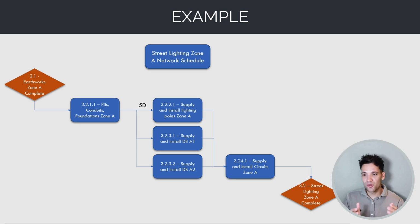We then can also supply and install the distribution boards. And once these are done, once we've installed the poles and the distribution boards, we can start installing and terminating our cabling. And at the completion of this, we've got our street lighting in zone A complete. So that's the general methodology of how we're going to do the job. We have to do the pits, conduits, and foundations first. We have to wait for the concrete to cure. Then we do our poles, install our distribution boards, and then we can install our cabling.